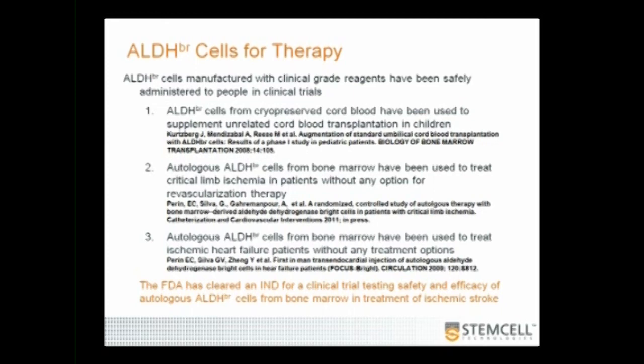And the third one was another autologous ALDH bright bone marrow trial. In this case, they were critically ill ischemic heart failure patients with no options, and these cells were from bone marrow made the same way, and they were injected through a NOGA catheter directly into the heart muscle in the living tissue around the ischemic area of the heart. And again, no safety issues were raised.